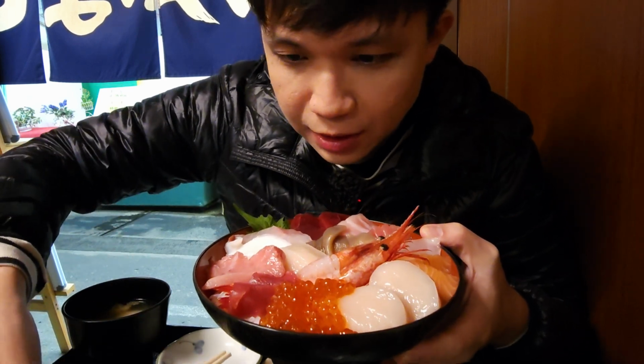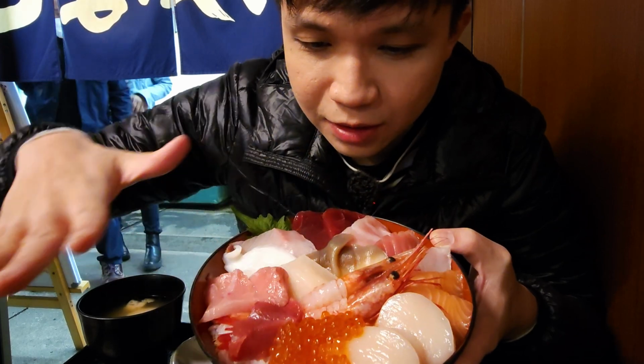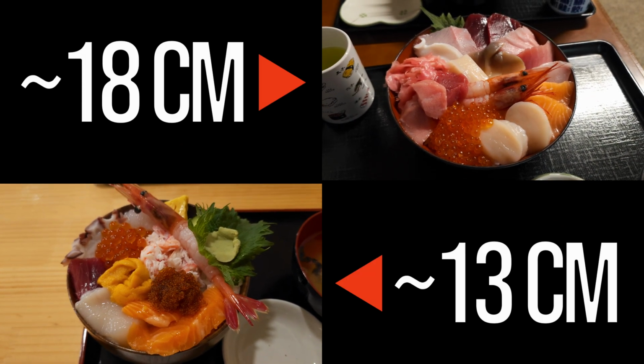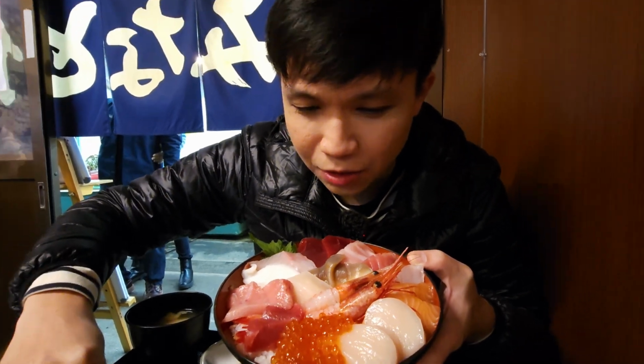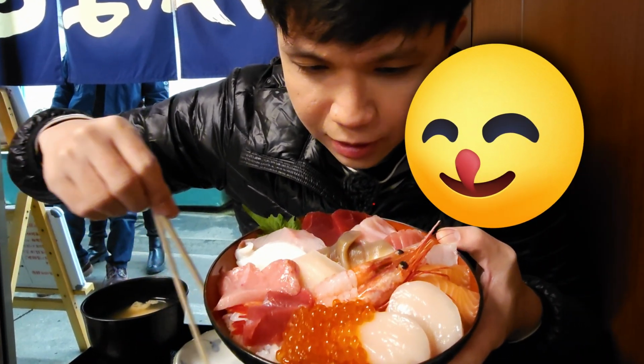If you want to compare the size, oof, way bigger than my hands. Not just the hands, bro. It's way bigger than the tourist bowl too. Look at that. That's 40% bigger, man. Oof. And the quantity is just amazing. It's just each of the items here, oof. It's just not 1 or 2 pieces, but like 3 or 4 really big pieces here. Fantastic.